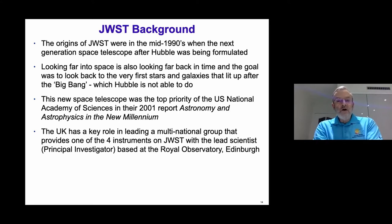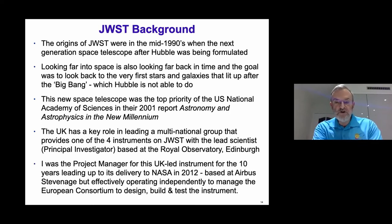Again, not very well known, the UK has a key role. The UK led a multinational group that provides one of the four instruments on James Webb. And the lead scientist, or what is known as the principal investigator, is based at the Royal Observatory, Edinburgh. And I was the project manager for this instrument, as I said before, for the 10 years leading up to its delivery in 2012. I was based at what is now called Airbus in Stevenage, but it's gone through all sorts of names.